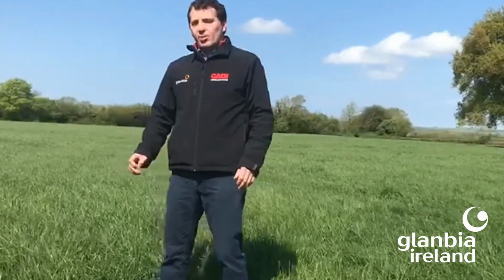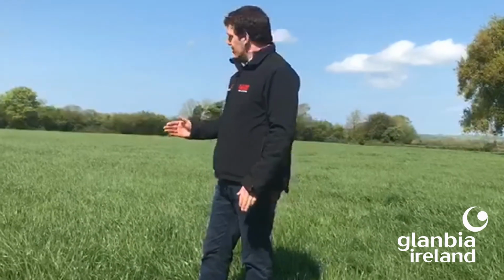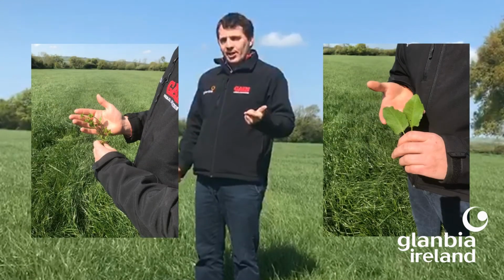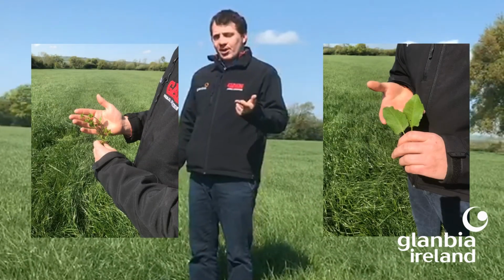Next, looking at the weed challenge in the pasture. You can see here we have a pasture that was sprayed with Governor last year, and it is still relatively clean. The predominant weeds in Irish grassland are docks, followed by chickweed in silage fields. These are relatively easy to control with an effective weed control program. And I would advise everybody, after walking your pasture, to talk to your Glanbia rep about putting an effective control program in place for the weeds on your farm.